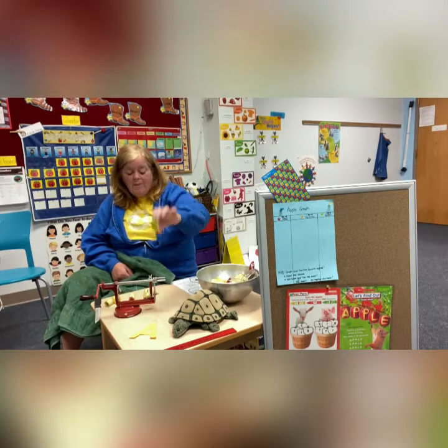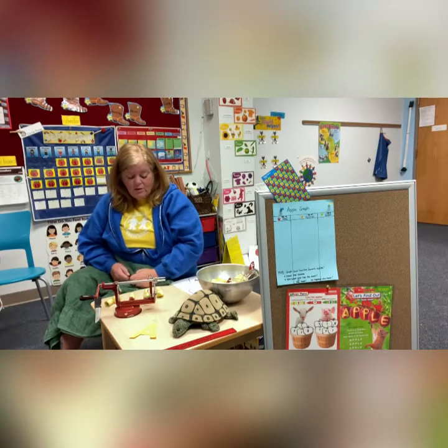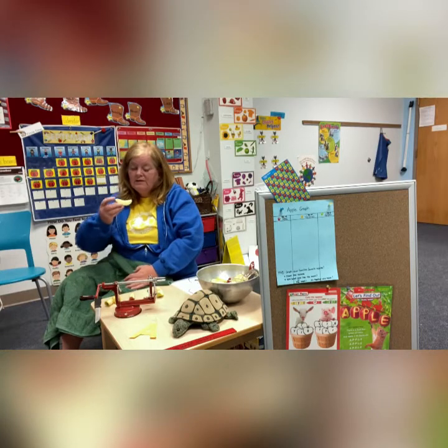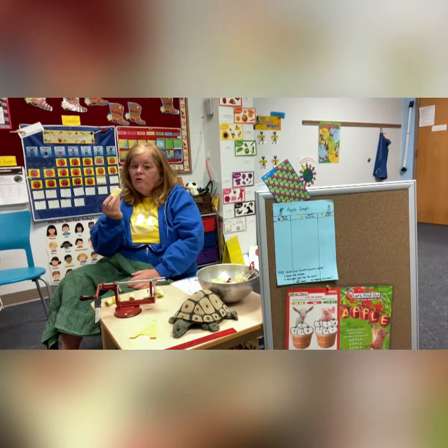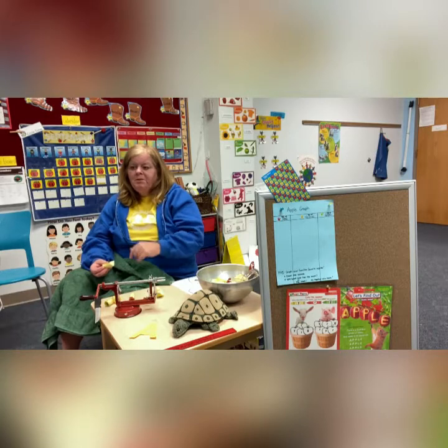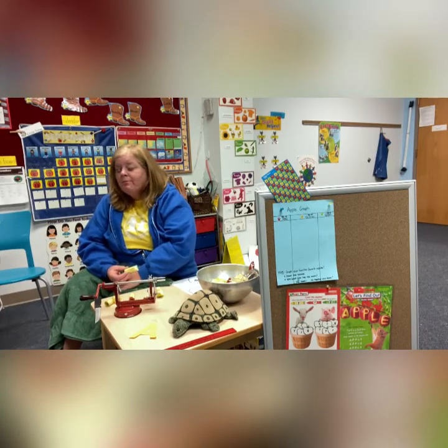And here's the yellow apple. So which one should I start with first? I think I'm going to start with the green one because I know I really don't like it. It's very sour. Okay, so a taste is just a small bite. Crunchy. Pretty sour. Let me tell you something. Let me swallow my food first.